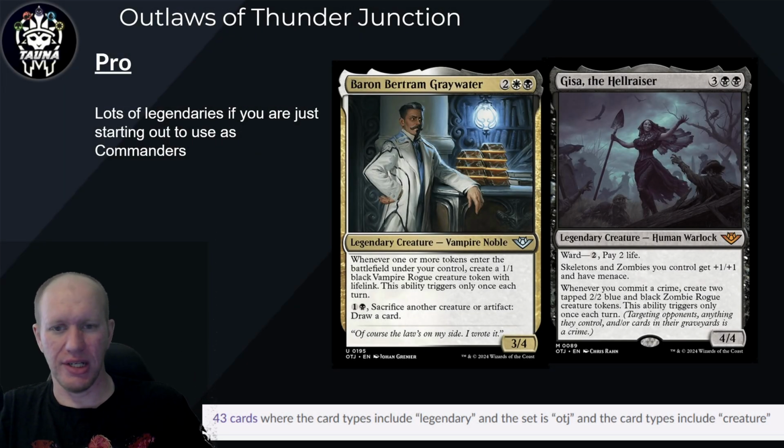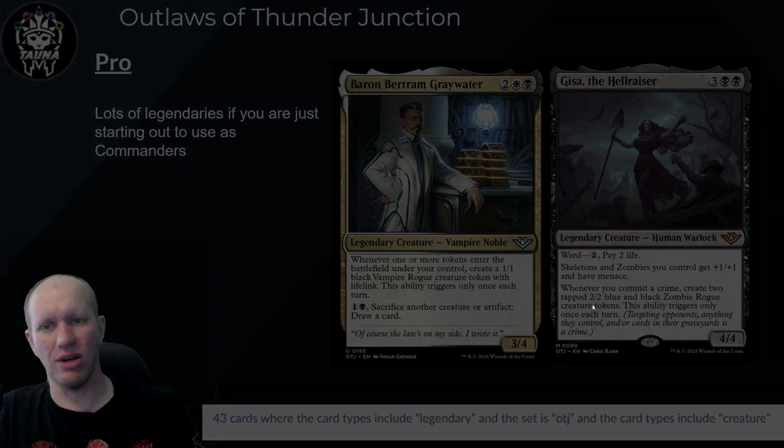There's lots of legendaries within this set. There is just so many legendaries. There's 43 different legendaries, I believe. And you can use those as your commander. And, if you're starting out as a new player, you could make use of so many different legendaries from this. Gisa is just amazing. If you want to make it a skeleton or zombie deck as mono black, it's great.